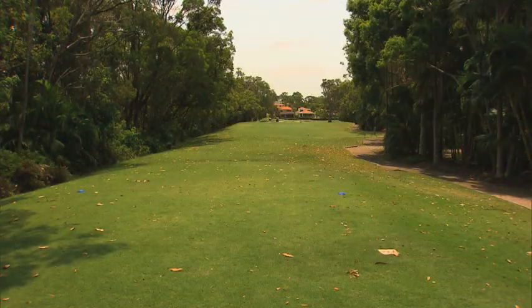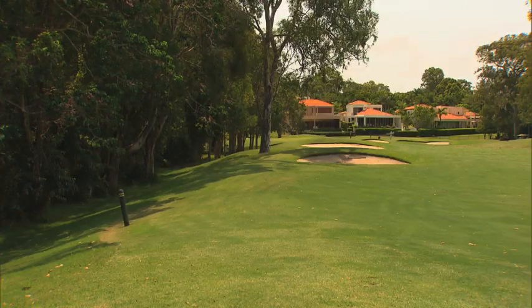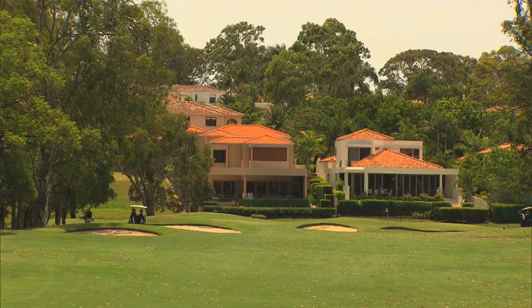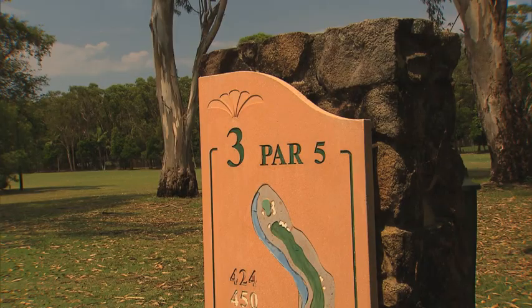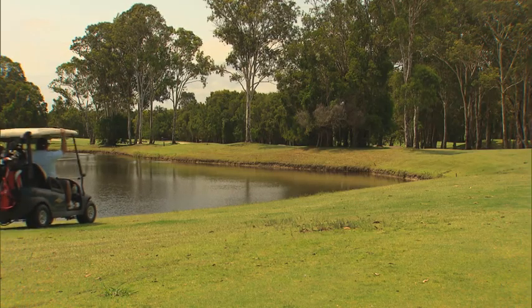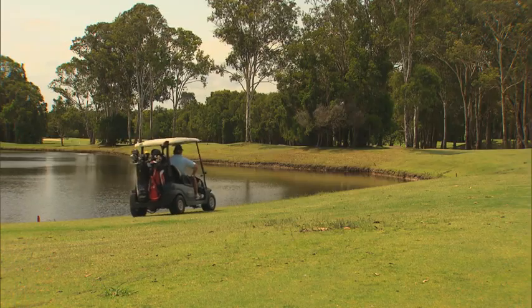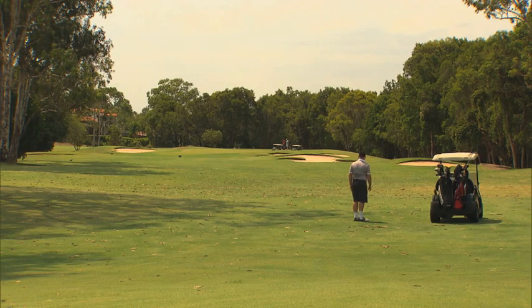Accuracy is vital for the tee shot on the par 4 second. A hazard to the right and thick scrub to the left makes hitting the fairway essential. A fairway wood off the tee should leave you with a short to mid-iron to the green. The third is a demanding 480-metre par 5. With water all the way up the left, a long drive down the right side of the fairway will put you in a great position to slide around the dogleg.